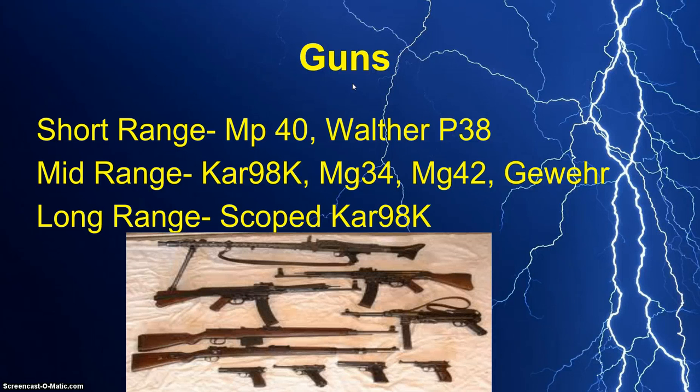Mid-range, you'd use a Kar 98K. It's a bolt-action rifle, pretty accurate. That's right above the pistols, that long rifle. The MG34 is the weapon on the top. That is the most widely used machine gun. There was another one developed, the MG42, which was better in a lot of ways, but it was in 1942, and Blitzkrieg really wasn't in its heyday back then. I mean, that portion of the war.